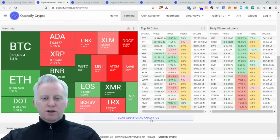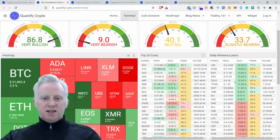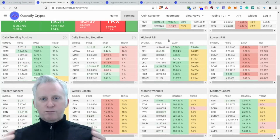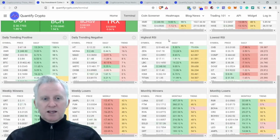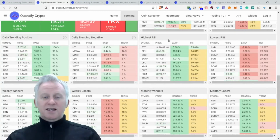So I'm going to show you the analytics. This is a good metric just to have a good snapshot. Top 20. You have the daily trending positive, daily trending negative, highest RSI, lowest RSI. I'm not a trader, but I just got a great book of about 500 pages on technical analysis because I want to expand my knowledge in this area. I think it's important to acquire knowledge. The more knowledge you have, the more understanding you have.